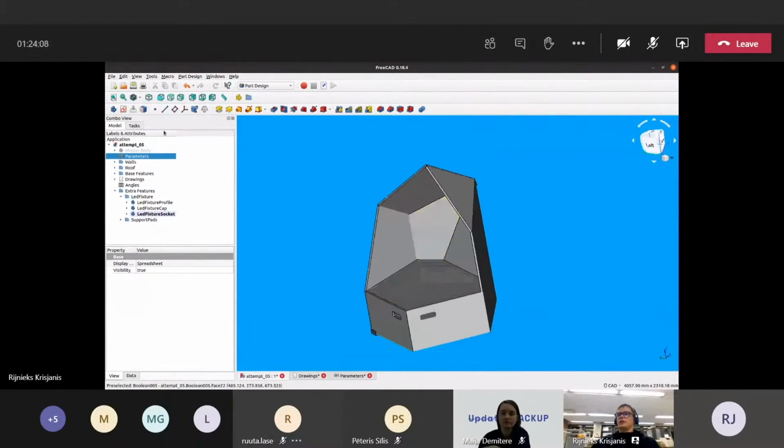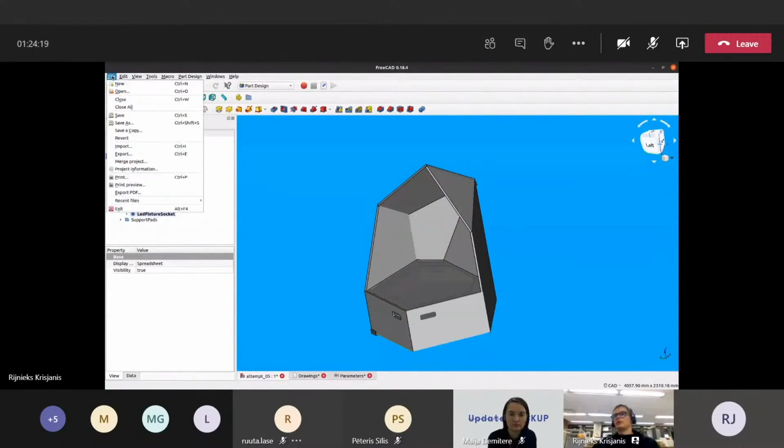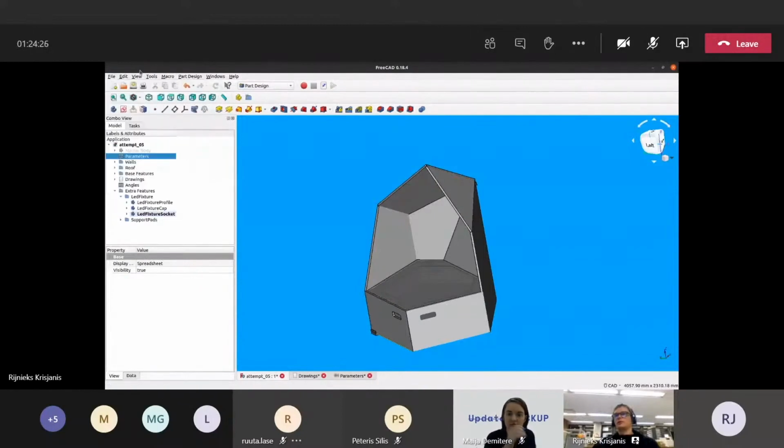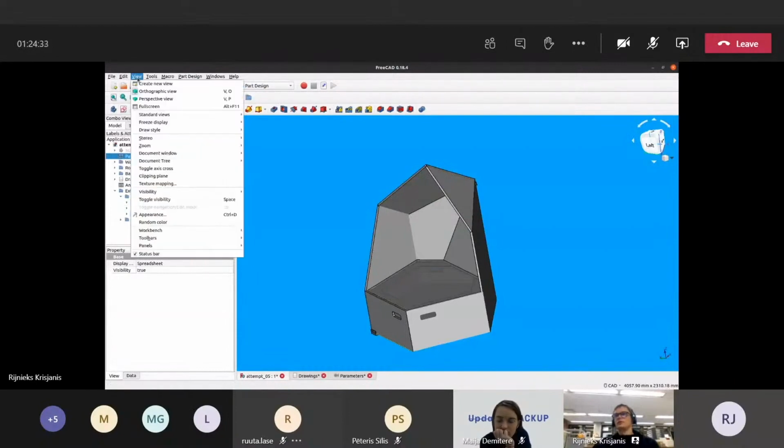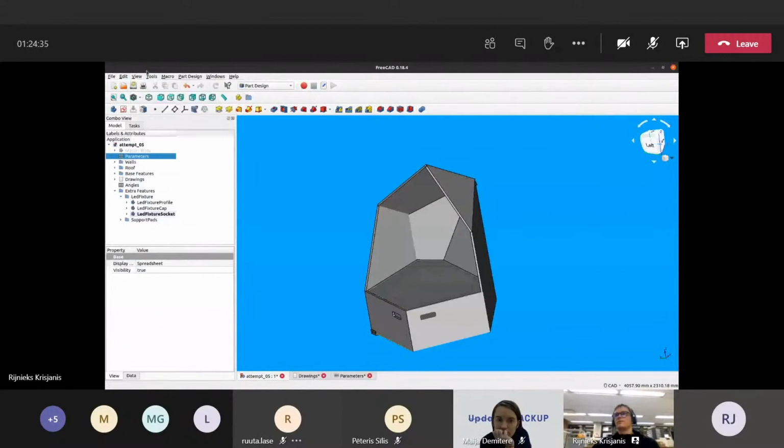I wanted to show this design also to explain how it works. Like pretty much every software, it has this menu on the top, which offers you to create a new project and save and revert and import and export. This is what you can see in every other tool pretty much. We have preferences, of course, and view options over here. Then you have some of these things exposed here as icons.